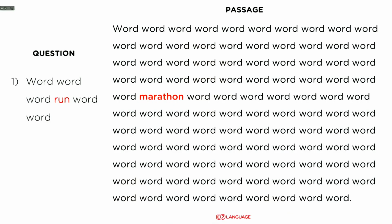This is probably the hardest part about IELTS reading, their use of synonyms. So you might have a vocabulary that's quite big, fine, you can identify run, but can you identify marathon? Can you identify jog and sprint? Is your vocabulary big enough to be able to identify synonyms? That's critical. That's a hard thing to be able to do.